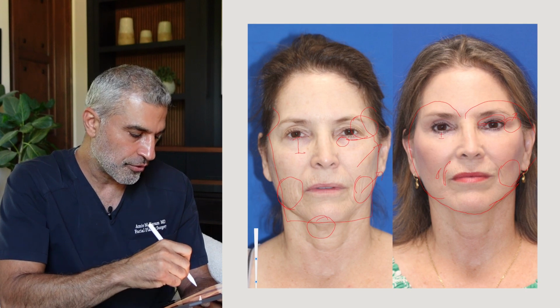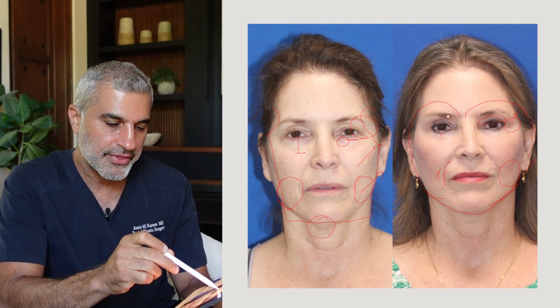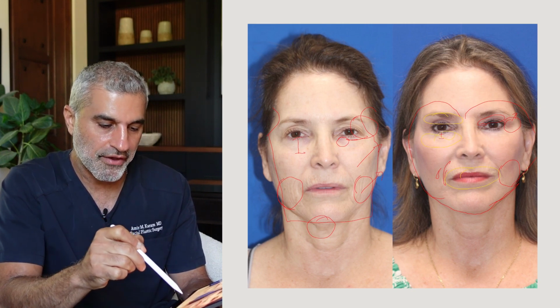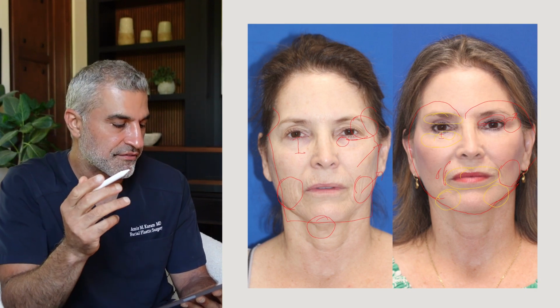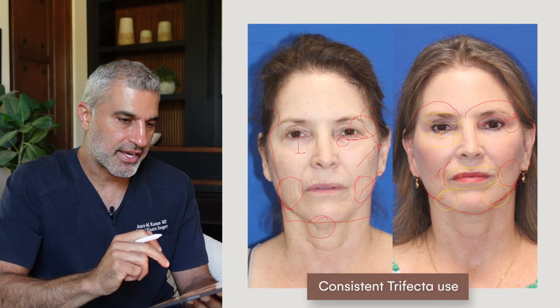The areas of volume, which you can see are so much softer in this area here, this area here. The mouth looks a lot softer. This area here around the chin looks a lot softer, does not look like it's depressed or deflated. And ultimately, as you can see, her skin looks brighter and better from the years of being on the trifecta.